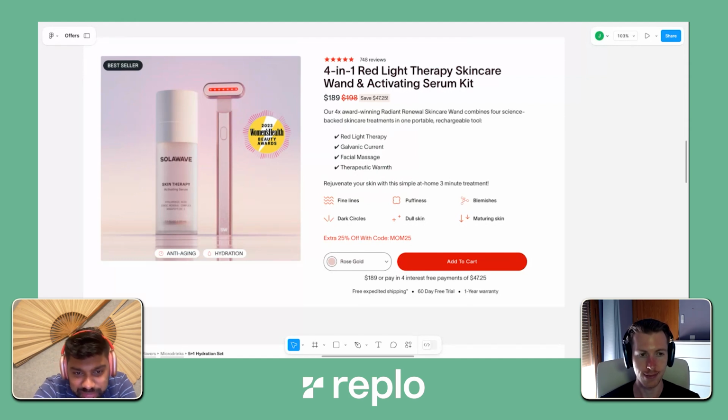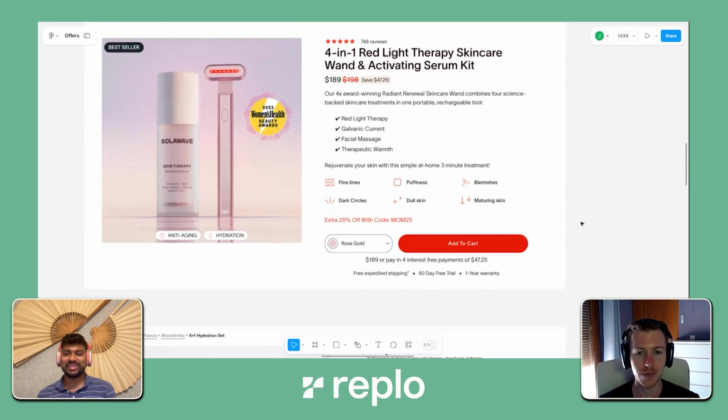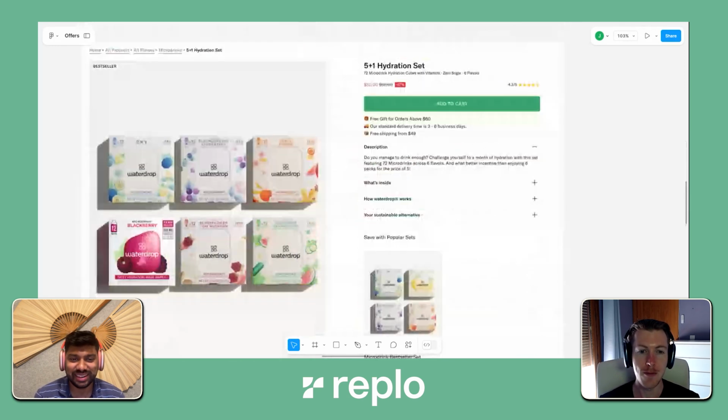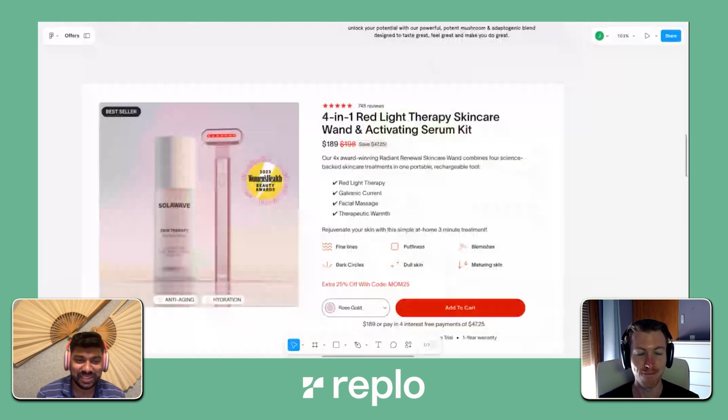It's genius. Yeah. And the way that they sell this is they say, look, in order to get the most out of the wand, you need this activating serum. Like the serum is what activates the benefits that you're going to get. So I think it's really smart how they've done it. Yeah, it's genius. The skincare people always have the hardcore stuff. They always know what's up.